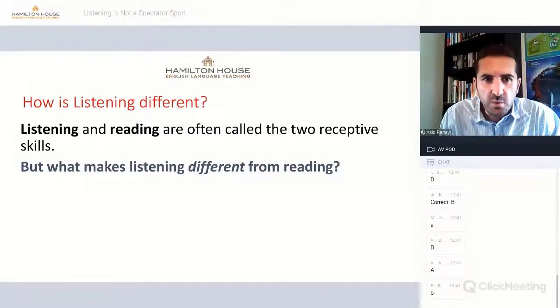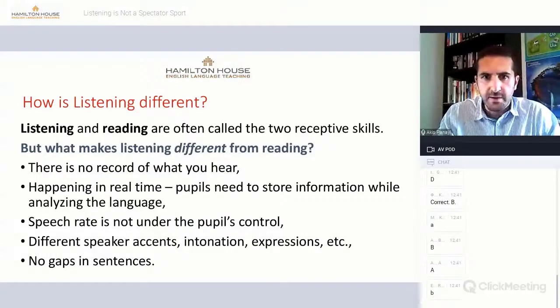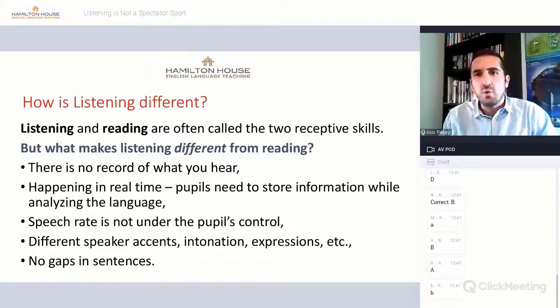But the question is, what makes listening different from the other receptive skill, that of reading? Well, some of the things that I have here in my list are the following. In listening, there is no record of what you hear.